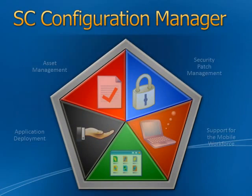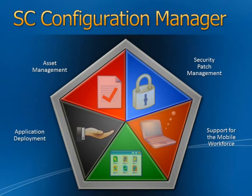Now, Configuration Manager does a number of things. Let's look first at application deployment. Imagine that you want to install Office 2010 onto a number of computers in your organisation. You could obviously go with your disk and sit at every single machine and manually install that software, but it would be much quicker to give Configuration Manager the image that you want to install, tell it which machines to install on, and then it will push that deployment out onto those machines so that you don't actually need to go and sit at them.